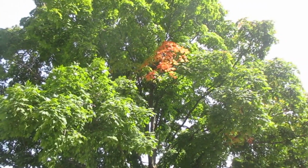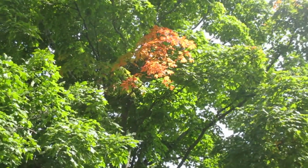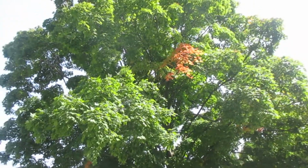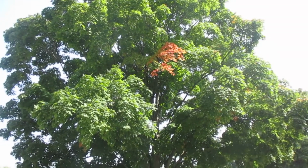Right up there is just the one spot of orange in the entire tree. The rest of it's just nice and bright green. But we're definitely getting hints of fall now.